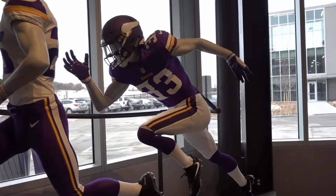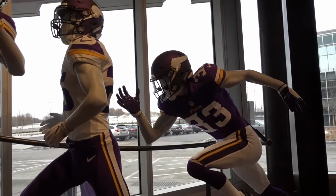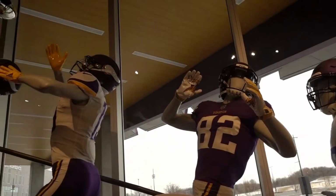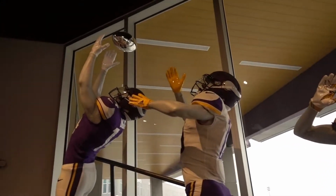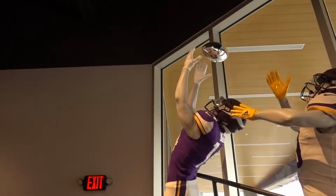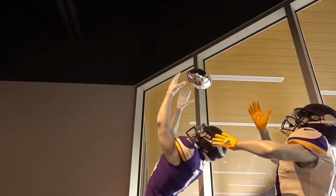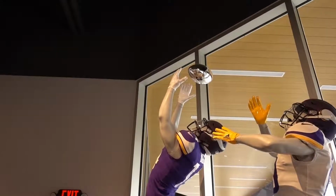I love this too. This is different versions of Vikings uniforms running to catch a pass, and they've got actual players like Thielen and Stefon Diggs going up to catch the silver football up there. Well done, Stefon Diggs. Well done.